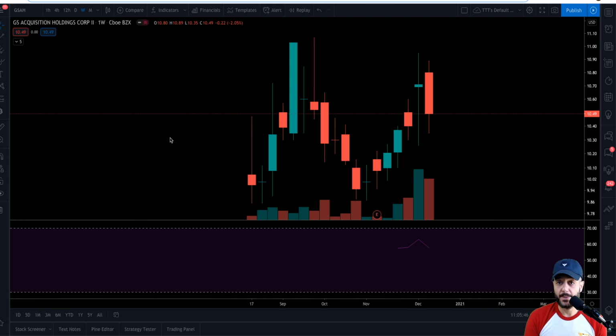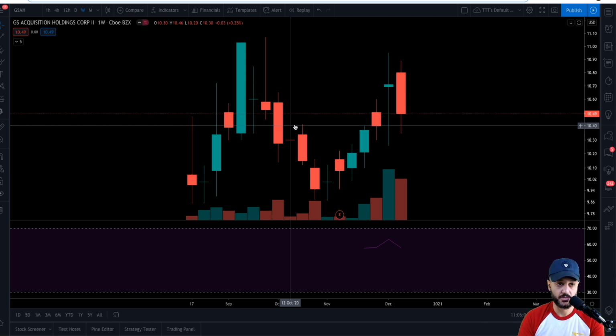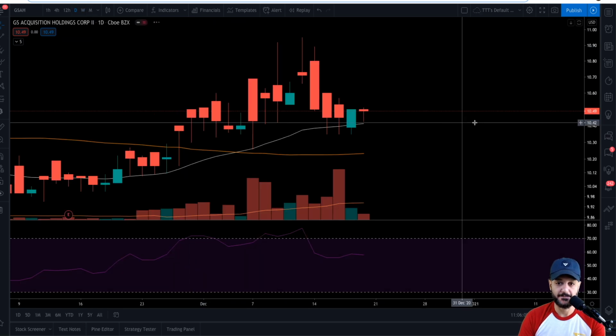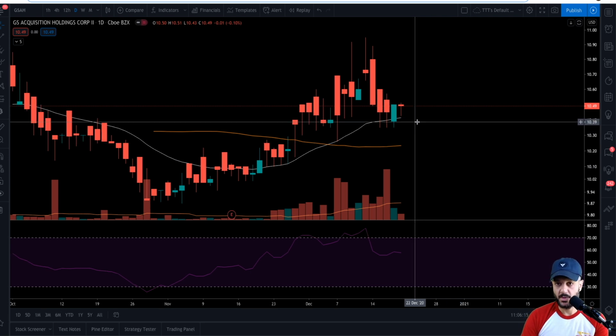So the Churchill Capital SPACs are backed by Credit Suisse. The Goldman Sachs Acquisition Holdings are backed by, obviously, Goldman Sachs. And there are also some that are going to be backed by BlackRock, etc. So the ones that are actually backed by big banks also have a high likelihood of seeing the merger through. So Goldman Sachs Acquisition Company is currently trading at around $10.58, also resting on the 21 EMA, which is an important support level for most of these momentum stocks.